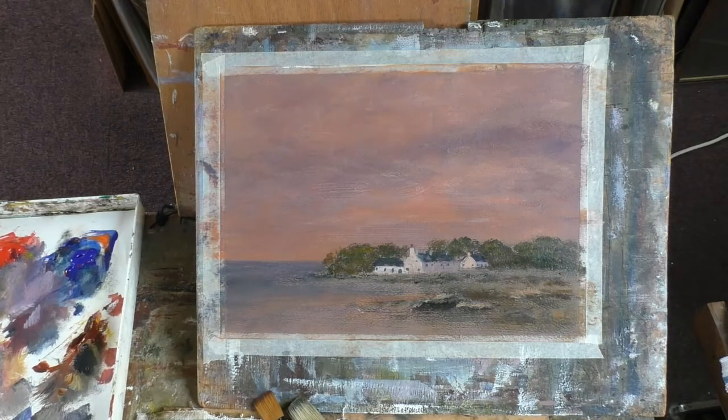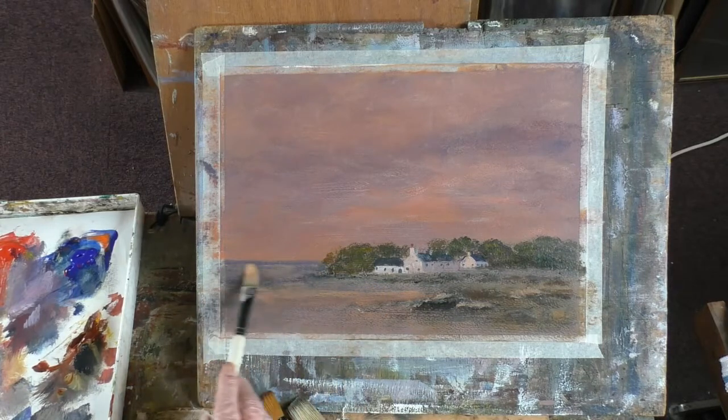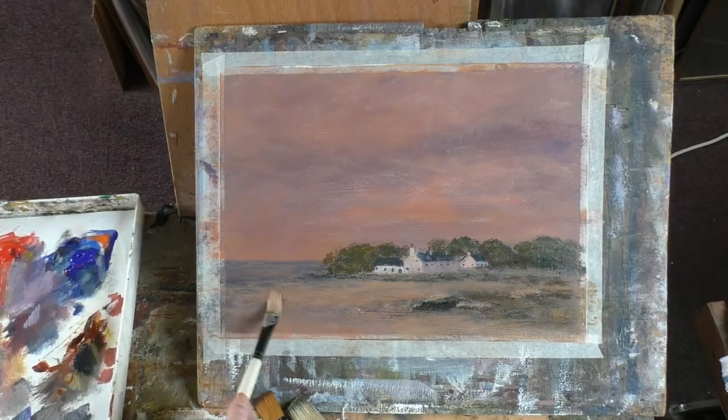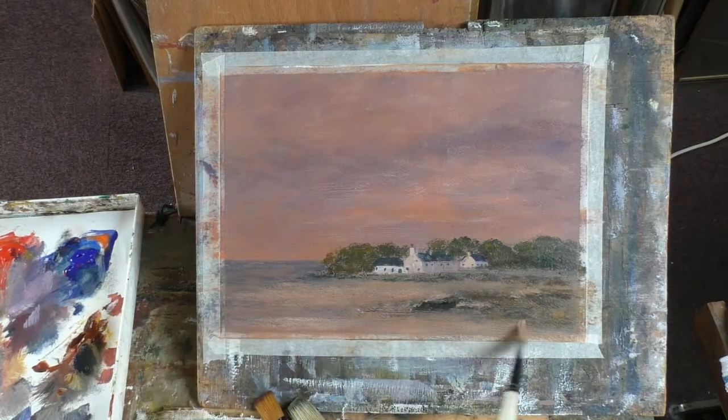Now we can put in a bit of that reflection of all that lovely sky. Just lose it, lost and found. Some reflection in here, I think. A little bit lighter now. What are we doing? Cloth, isn't it? Cloth.